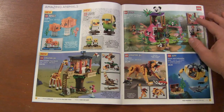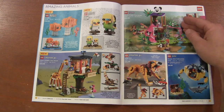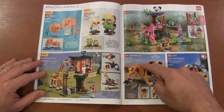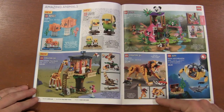And of course over here, we've got more animal themes, but different themes. So here we've got the Friends set with a panda, and who doesn't love pandas? And down here we've got the wild lion, where you can also build an ostrich and a warthog.